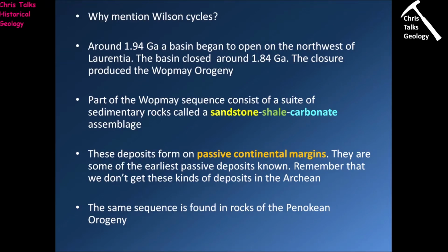So at the end of the previous presentation we'd been discussing Wilson cycles. So the question is, well, why are we suddenly interested in Wilson cycles? Well, it just so happens that the Proterozoic rocks are the first time that we can begin to see indications of these Wilson cycles having occurred.